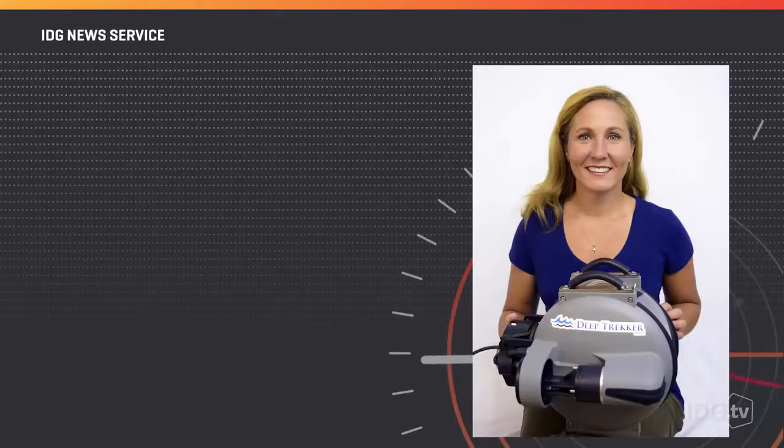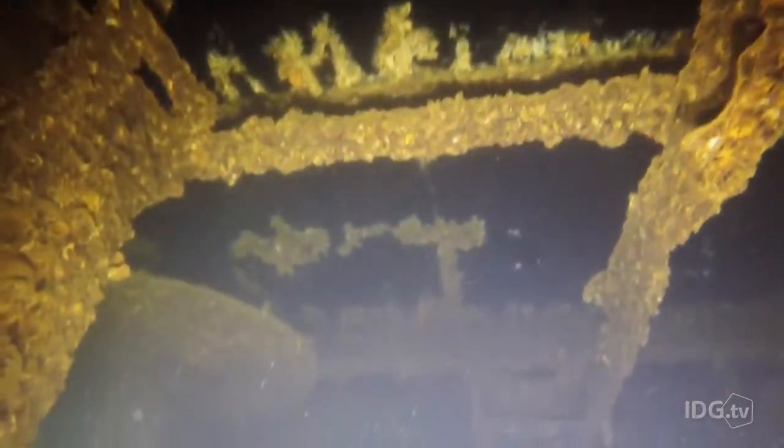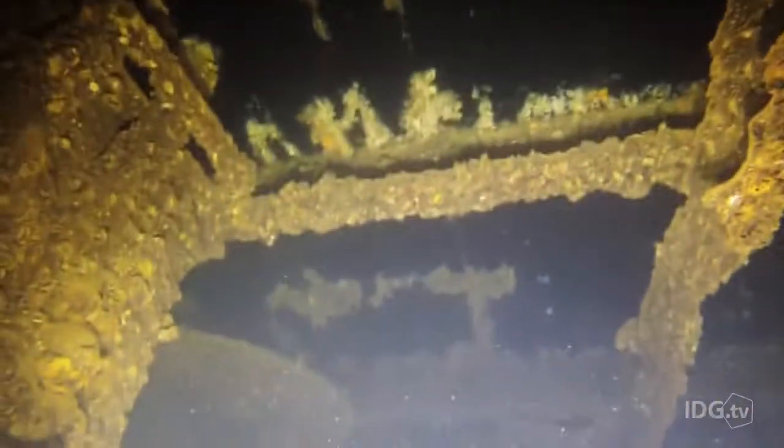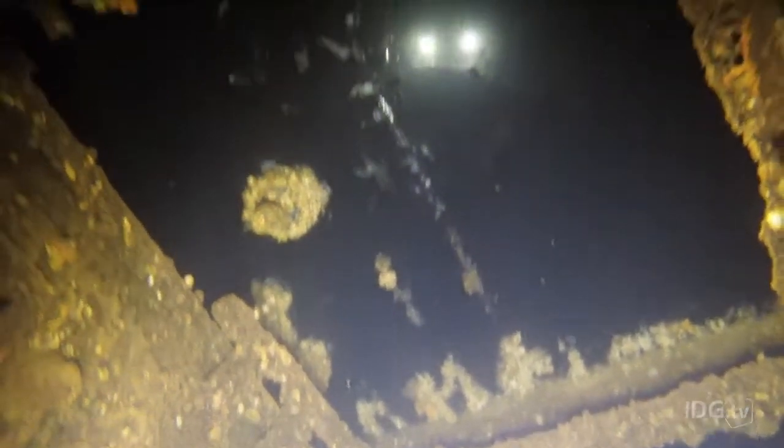We went into an area where they saw oil leaking out of the boat. So the oil tanks are still full in the USS Arizona, and they didn't know the extent of the oil that was leaking out of the ship. So we deployed the ROV in there, and were able to look up onto the ceiling of some of the decks and see the oil that had accumulated on the top there.